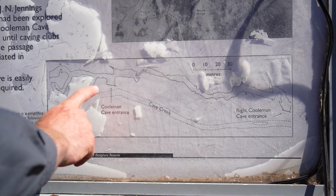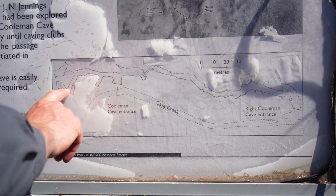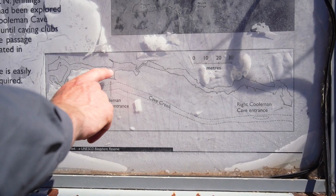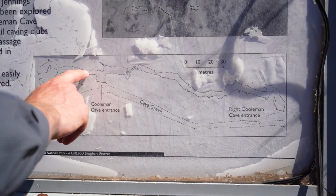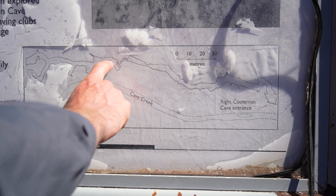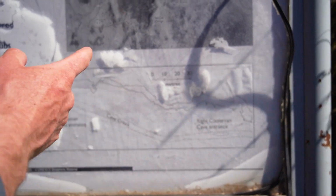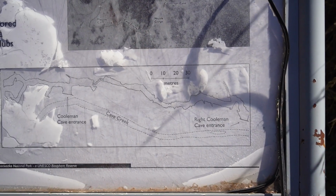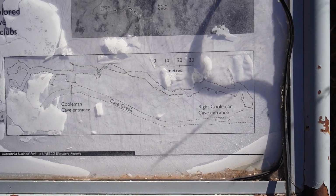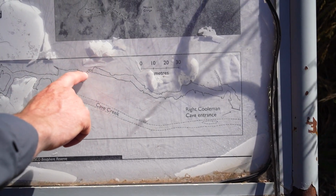So we're at the Cooleman Cave entrance. Supposedly to the left we can go in and it is easily accessible to go through and have a look with head torches. So we'll go through there first. Supposedly, if you really wanted, you can negotiate this whole cave which comes all the way down to the Cooleman Cave entrance, which is way past where we started the walk. I think the left passage might be enough for me. We might even go to the right and just have a look up to this narrow bit. Maybe not.